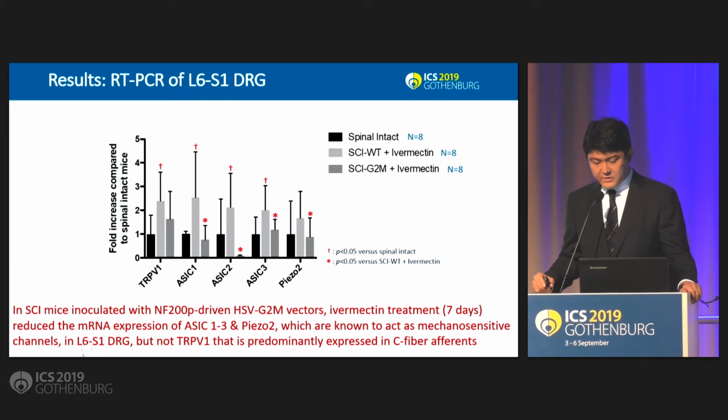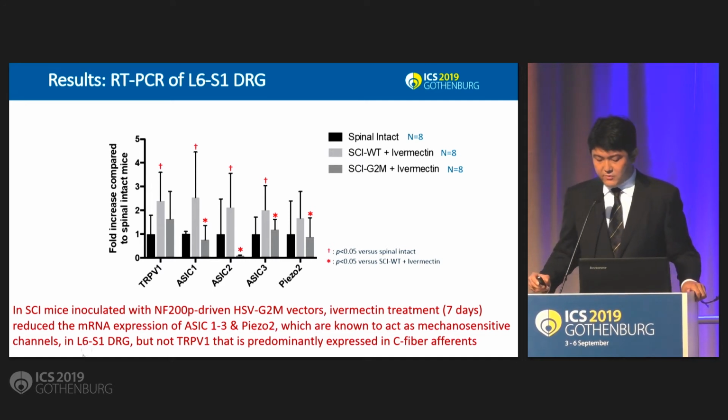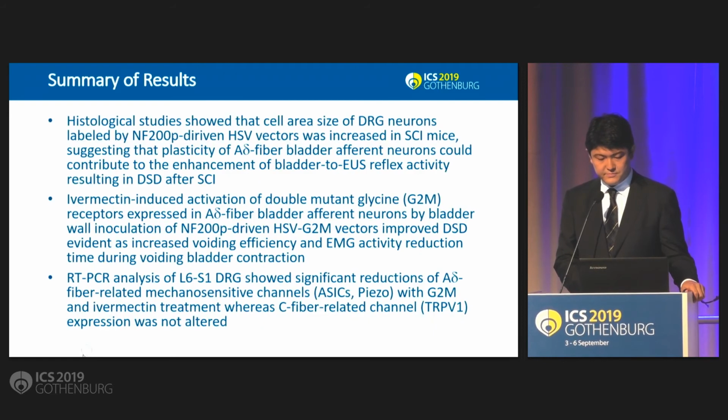These are the results of the PCR of the DRG. In spinal cord injury mice with G2M, ivermectin treatment reduced the messenger RNA expression of ASIC1-3 and Piezo2, which are known to act as mechanosensitive channels in the DRG, but not TRPV1, which is predominantly expressed in the C-fiber afferents.